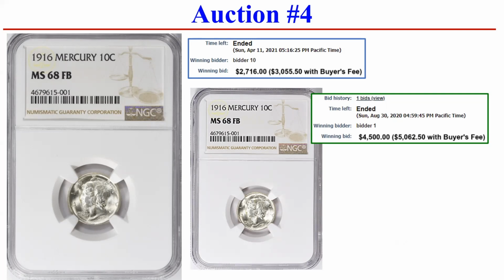Well, this one finally caught someone, and that person bought it back in August of 2020 and ended up taking a 40% hit. So a word to the wise, be very wary of these kinds of single bid auctions. If it's way overpriced, it probably will be very difficult to ever get even a fraction of your money back.